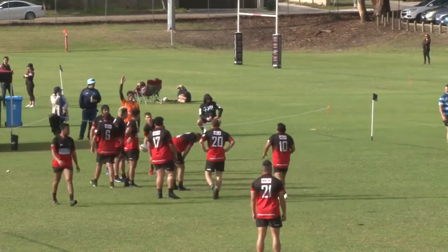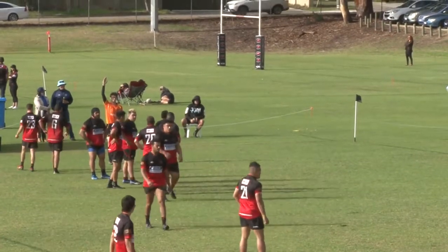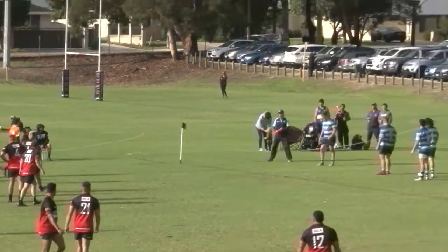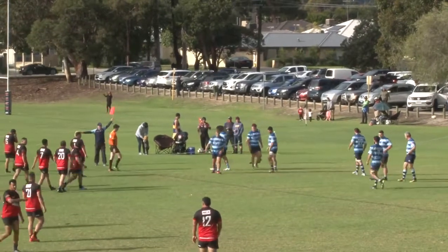Need to respond right here, Kalamunda. Need to feel the moment. Create a shift in the game. Happy to dot that one out right on the 22. Now to be a bit more greedy.